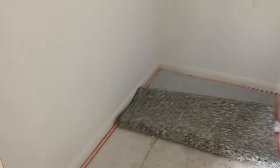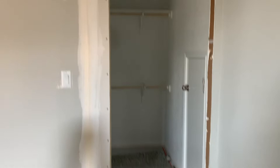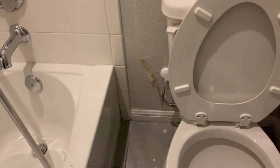Johnny measured the shelves and they definitely are gonna fit now, which is awesome. They did a really good job removing all that and fixing and patching. And then in here, the solution is to move the toilet over a little bit, and there's plenty of room to do that. Then the door will close. It needs a quarter of an inch at most, so that is gonna be good.